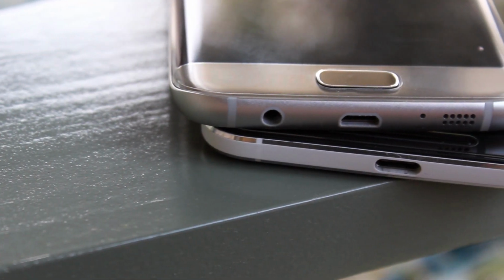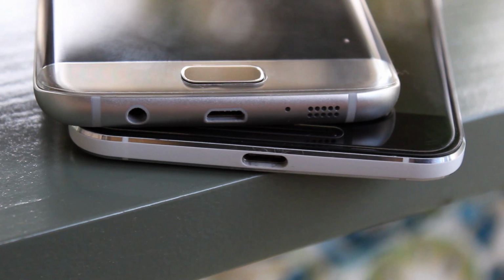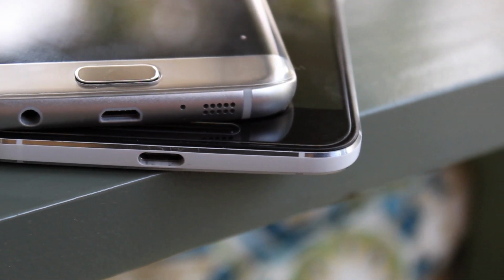Next, let's talk about the port. Now in the Galaxy S7 Edge, we have a micro USB port, which is fine. It's been the standard for years. But it's being replaced slowly with the new USB-C port, which we see on the Nexus 6P. Now USB-C, while yes, it is still a young standard and it's still missing quite a lot in terms of accessory availability, it's also much more future-proof.